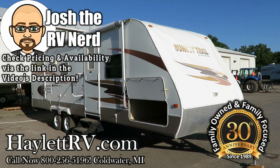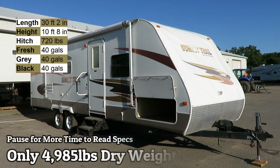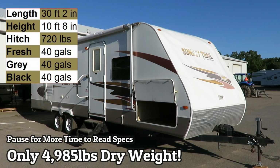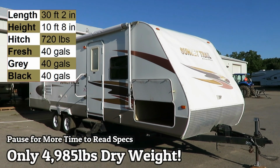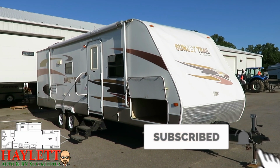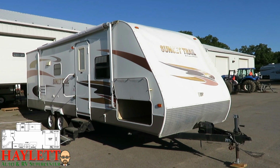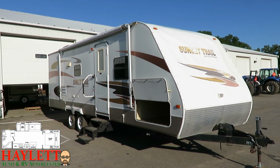Only 4,985 pounds. Exceptionally lightweight considering the size of this thing. This is a, I don't know, 27-foot box, probably about 30-foot tip to tail Sunset Trail rear bath, couples camp, and super slide travel trailer that just came in on trade here at Haylett RV of Coldwater, Michigan. They just upgraded to something with dual opposing slides.